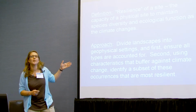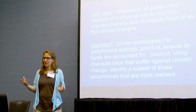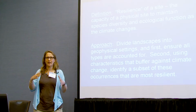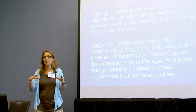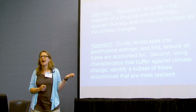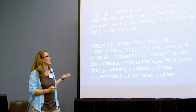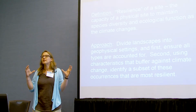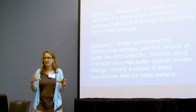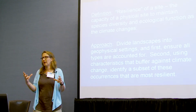And the approach that we're talking about for trying to map resilience is to basically divide landscapes into these geophysical settings depending on, again, their geology, elevation, other aspects of what the land looks like, basically. And first, make sure that we've got some of all of those different types in our conservation portfolio. The first rule is, save all the parts, kind of thing. The second piece is, within each of those system types, try to find the examples of those types that seem the most likely to retain species diversity over the long term.